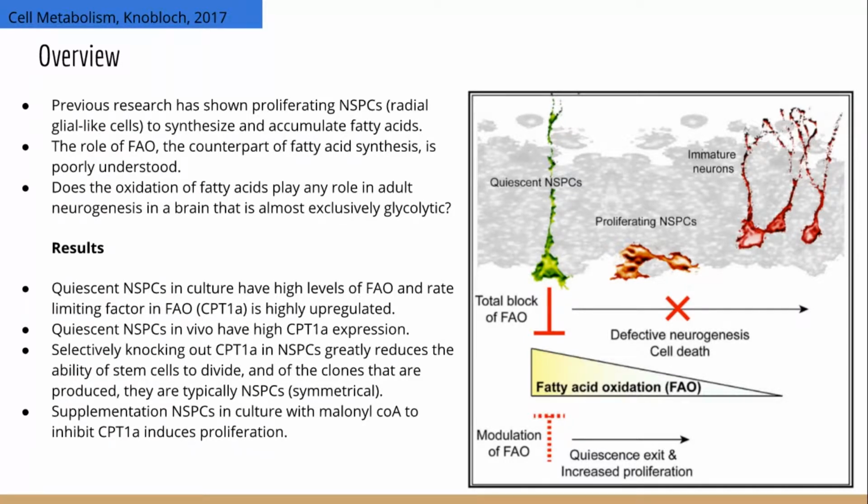And this is in the context of a brain that is almost exclusively glycolytic. So again, remember that the brain is almost exclusively glycolytic and reliant on glucose. So there really is not much research on the role of fatty acids in the brain. So here are the results of the paper.